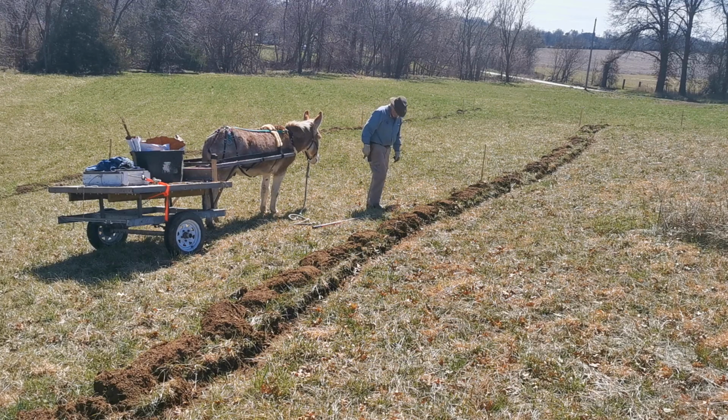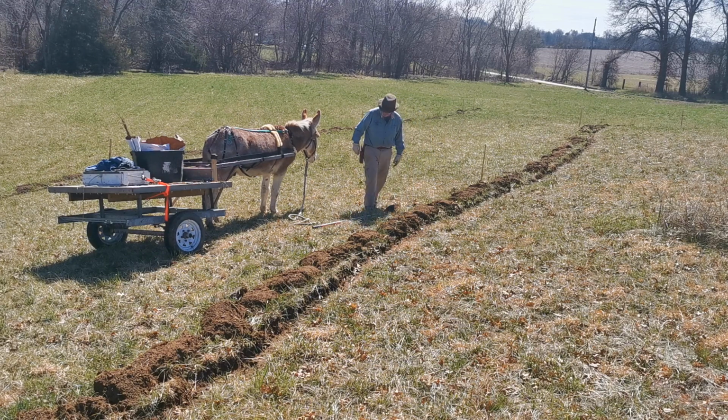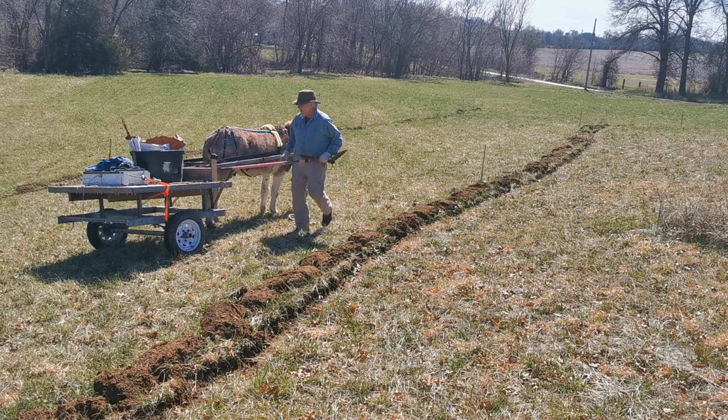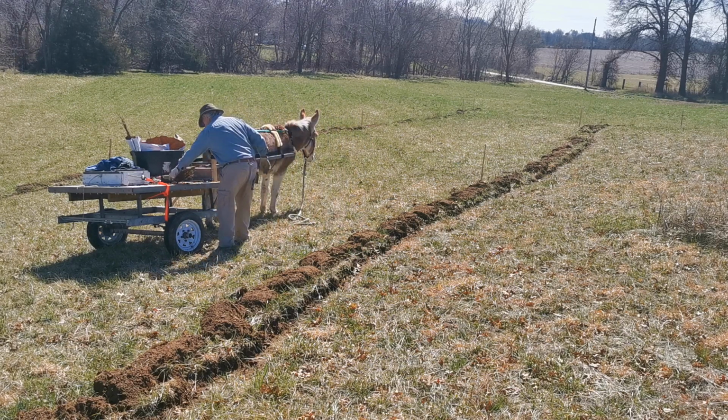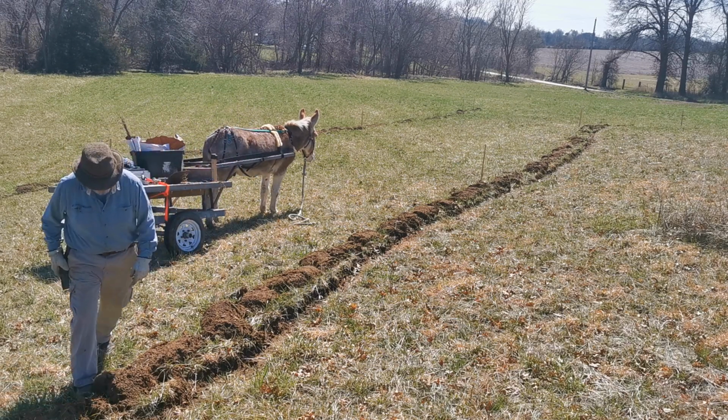These only grow about 15 feet high. The chestnuts will grow 50. They're Chinese chestnuts. They won't grow the couple hundred feet that American ones would have. But so these hazelnuts will be in the understory.